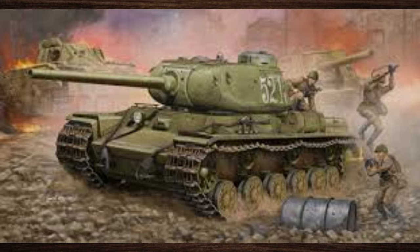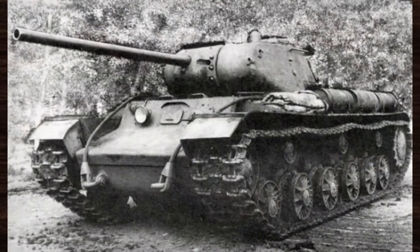The KV-85 earns its spot for several key reasons. Firstly, its transitional design was a significant improvement. By combining the robust KV-1S hull with the powerful 85mm gun, the KV-85 was a formidable opponent on the battlefield.